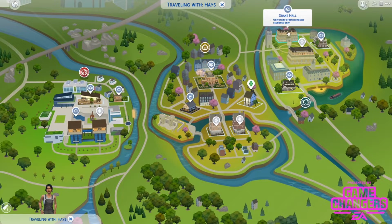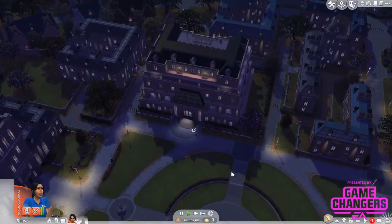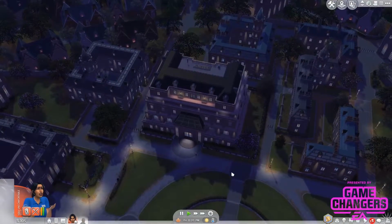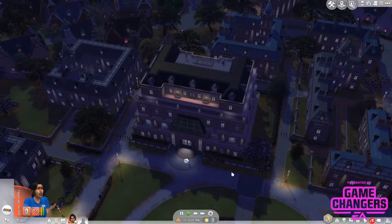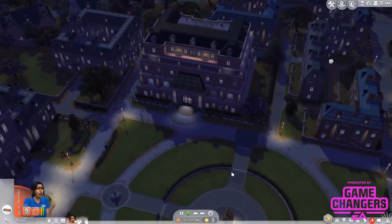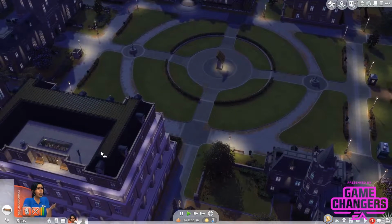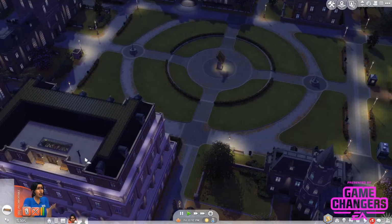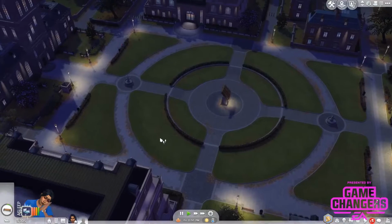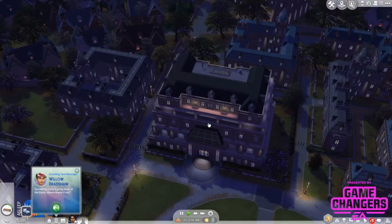So starting at the top, we've got Drake Hall. So this is Drake Hall. Both the halls in this particular area look incredibly similar, but this is definitely more of a historic area. Everything is centered around this quad, and you can travel anywhere from here. For example, this is the other dorm building, so it's a little easier than going to the map every time. So let's check in.